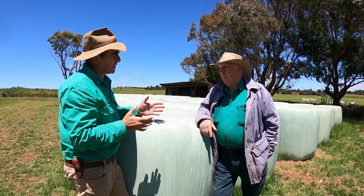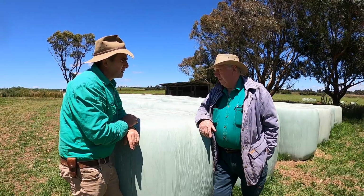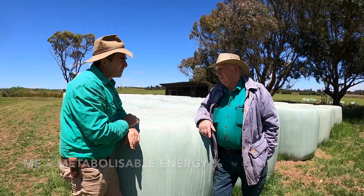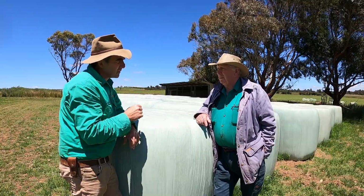And typically with your feed testing, what are you aiming for with your silage? Well, we're looking for an ME around 11 is ideal. A lot of the time it's only 10, 10 and a half, but certainly nothing less than 10.